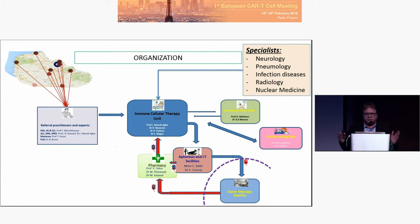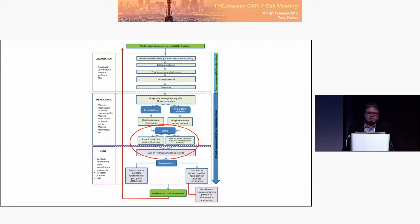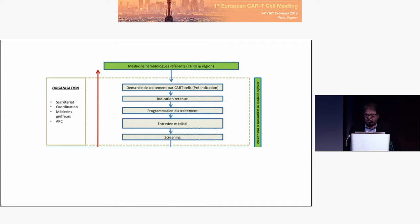Then, for the first period, we have a close collaboration with our ICU unit. So this is the journey of a patient CAR T coming to Lille. This first period is very difficult because we are dealing with patients with progressive disease, so there is some rush or urgency. We have to take care of the patient to decide everything, and we really need good collaboration with the coordinator, secretary, and doctors, and even data management.